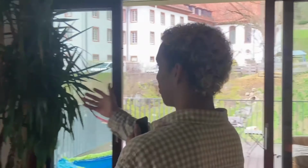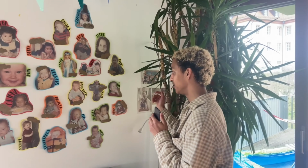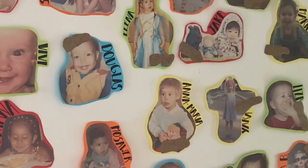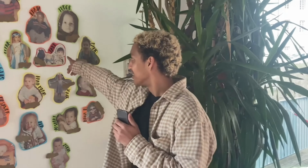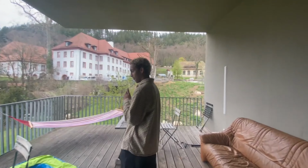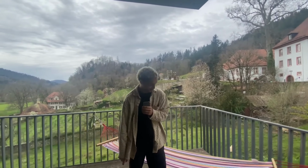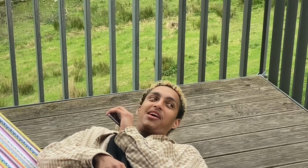And we have this very cool wall with our birthdays and pictures of us when we were young. This is me, and this is Jake. Okay, we have some couches here and we have our balcony. This is one of our housemates' things that they brought us, which is very cool. I can sit here. I don't think I can, actually. I think I'm too heavy.